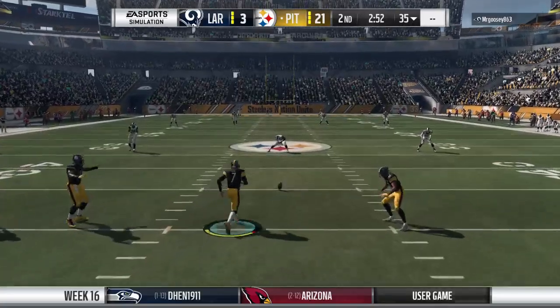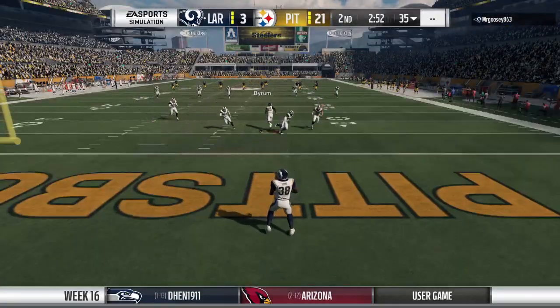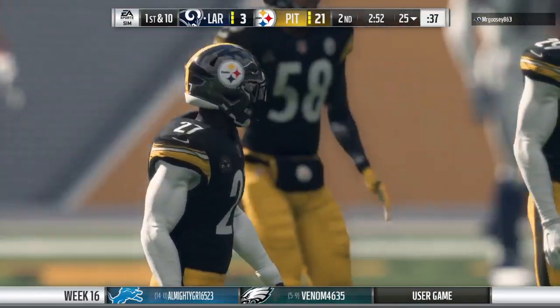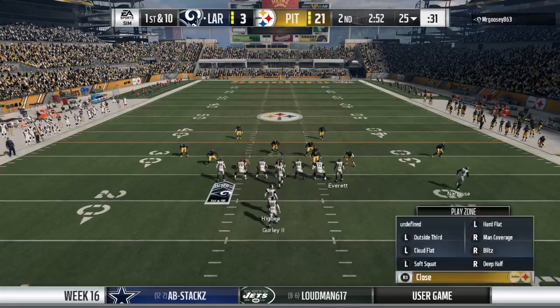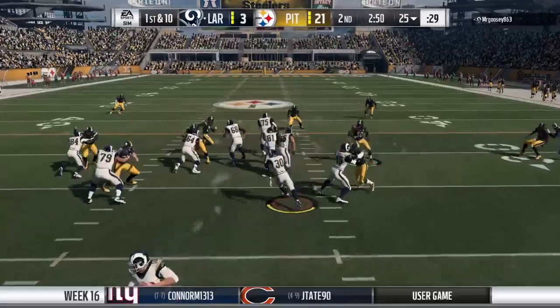To kick this one away. And they will not get a chance to return this one as it's through the end zone for a touchback. Here's the Los Angeles offense as they get set to take possession. And last time this unit was out here, costly turnover, and then that turned into 6 points. They've got to make amends.